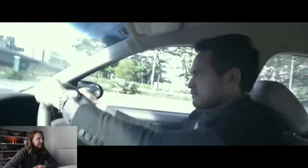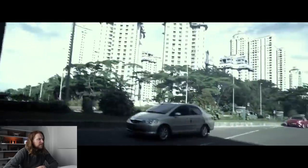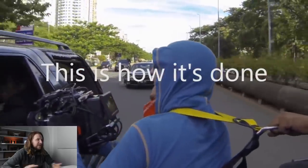Oh, that tripped me out. The driver is on the other side. Okay. Maybe he's being shot at. They just went through the window. Oh, it went through the whole car. I totally missed that.